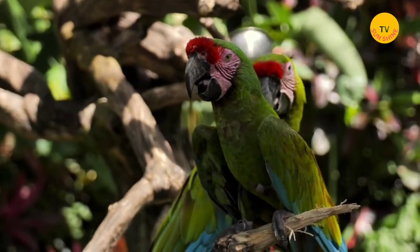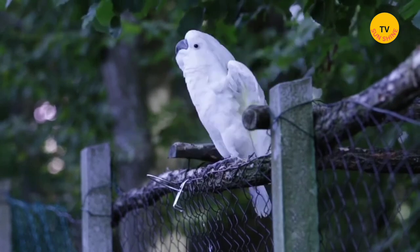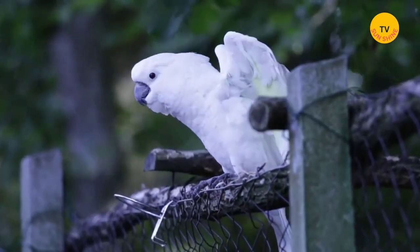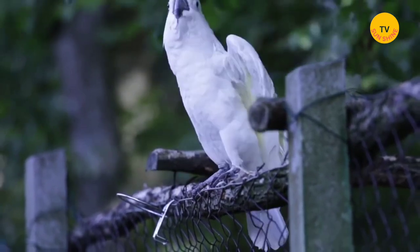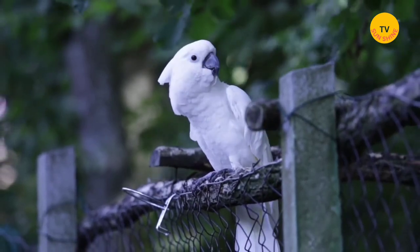In the wild, parrots are known to engage in geophagy, the consumption of clay or soil, which helps neutralize toxins found in some of the seeds and fruits they eat. For example, flocks of parrots in the Amazon basin are famous for gathering at clay licks, where they consume the mineral-rich soil. Vocalization and communication.